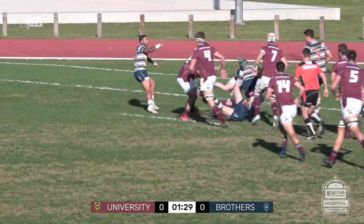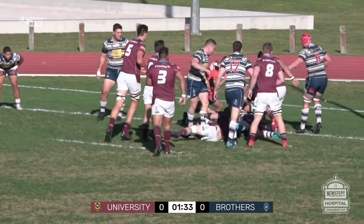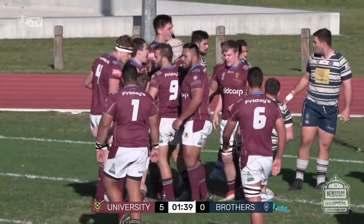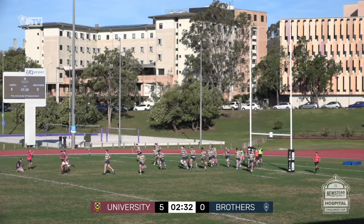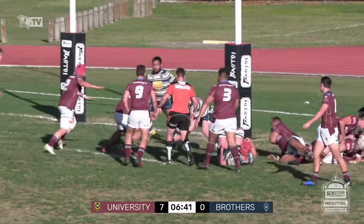Dalgleish tries to weave through the defence, and he'll get to a metre away from the line. Pick and go. Long extension. It's a try. Uni's over. Big opening couple of minutes there for UQ. Slots it through. And the students, they've maintained nearly all of the possession of this game so far.